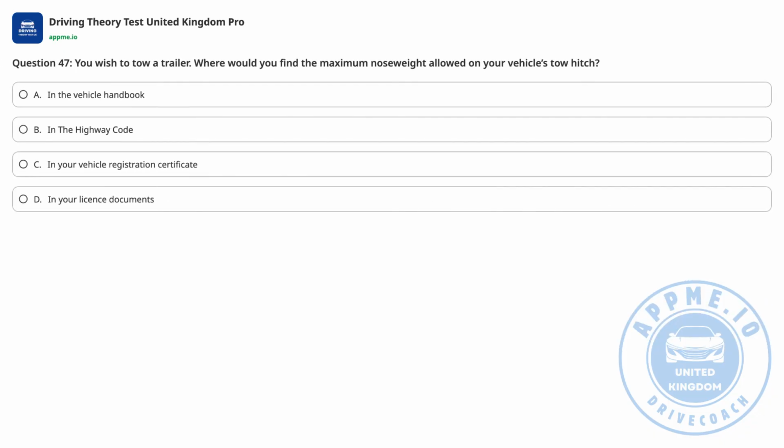Question 47. You wish to tow a trailer. Where would you find the maximum nose weight allowed on your vehicle's tow hitch? A. In the vehicle handbook. B. In the highway code. C. In your vehicle registration certificate. D. In your license documents.